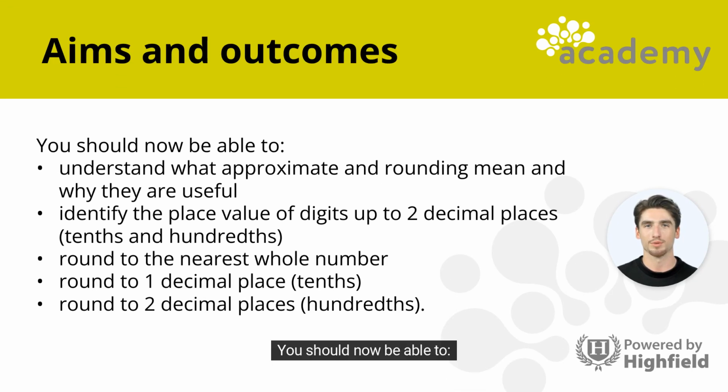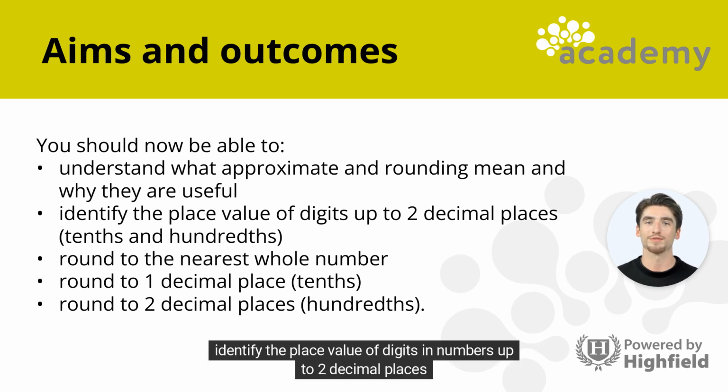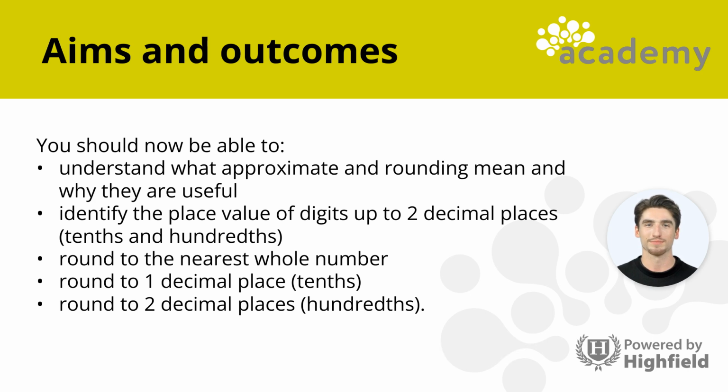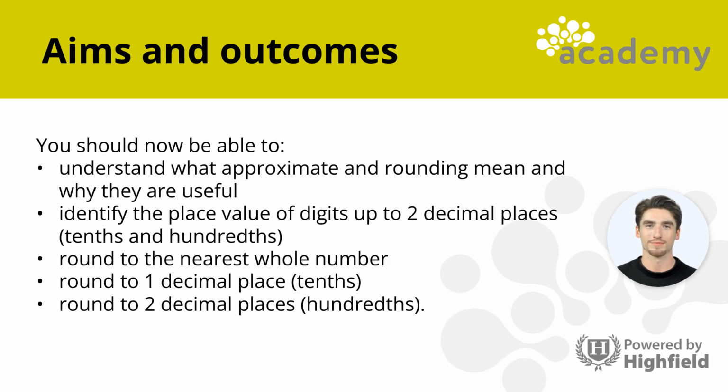You should now be able to understand what approximate and round mean and why they are useful. Identify the place value of digits in numbers up to 2 decimal places. Remember, these are the tenths and hundredths. Round to the nearest whole number. Round to 1 decimal place. And round to 2 decimal places.